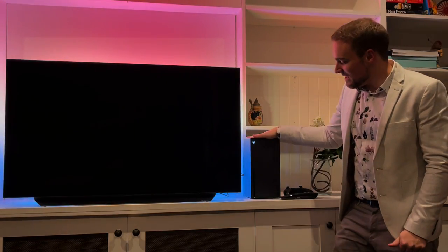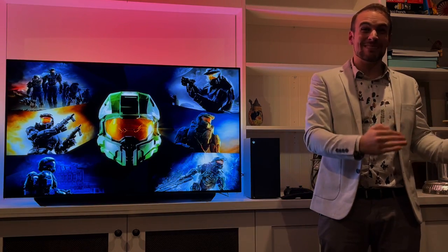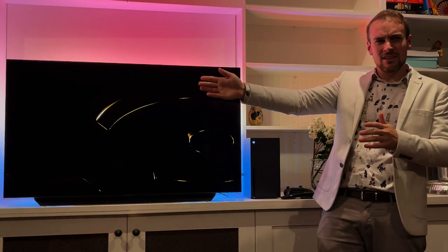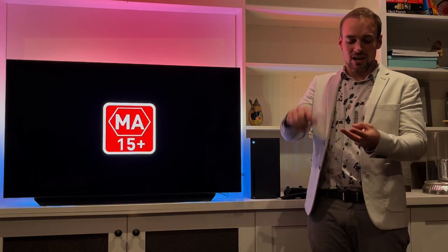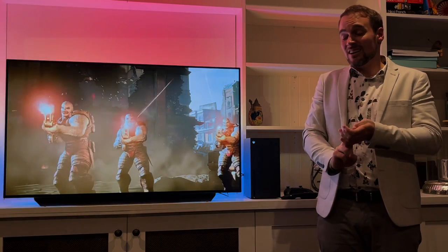VRR makes the Xbox and the TV work in unison. The TV and the Xbox can both slow down and speed up together. And the difference is massive. If you're driving down the pit lane and going down the main straight in a racing game and you don't have VRR on, all those branded logos on the side will be just chaos. Yeah, this is such an important thing. And so we support 4K, 120 hertz, HDR and VRR.